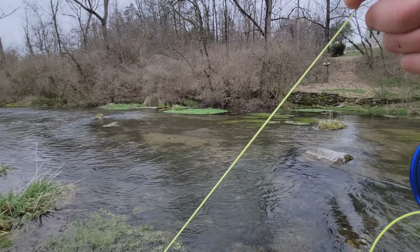Another nice little strong rainbow on the net this time. What a pretty fish. Look at them colors back there. Another fish. Another little bow. Catch these things all day, man. Spring creek fishing at its finest. Dry dropper, can't beat it.